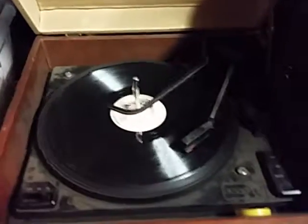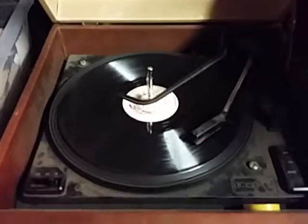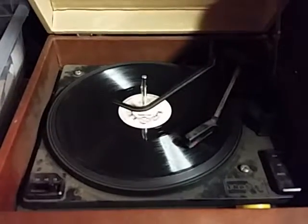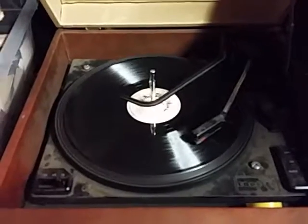And on the back side of the sleeve that the record comes in are the complete lyrics printed out, so you can actually follow along with the record.